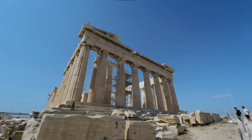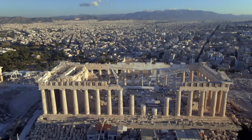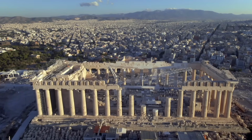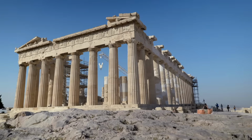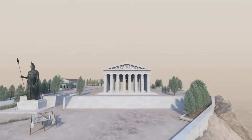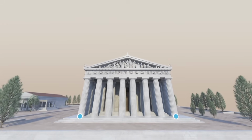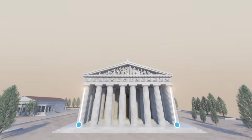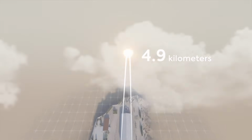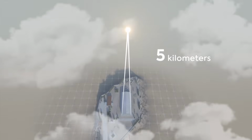The steps are not the only things that deceive the eye. The columns also appear perfectly straight and at right angles. Yet appearances are deceiving. Each of the columns that make up the Parthenon is actually very slightly tilted towards the interior of the building. So much so that if we extended their lines, they would join about 5 kilometers in space and form a pyramid.